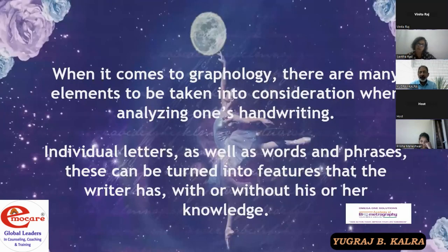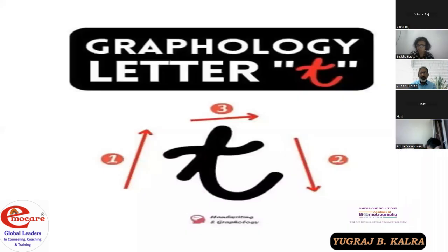When it comes to graphology, we all have understood in the last 3 days what exactly we mean by this. Individual letters, as well as words and phrases, can be turned into the features that a writer has, with or without his or her knowledge. The letter T, if you see, we start with the stroke up, then the second, downward, and then the third one. So 3 strokes complete the small letter T.